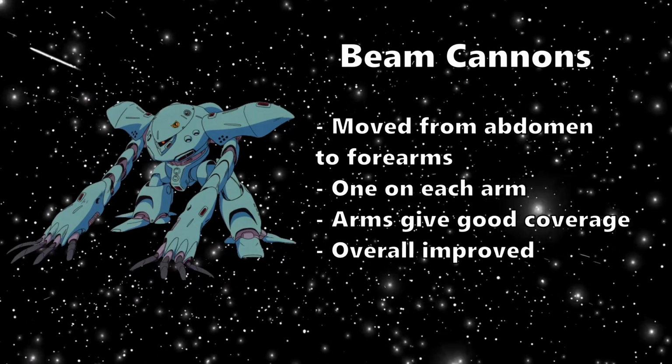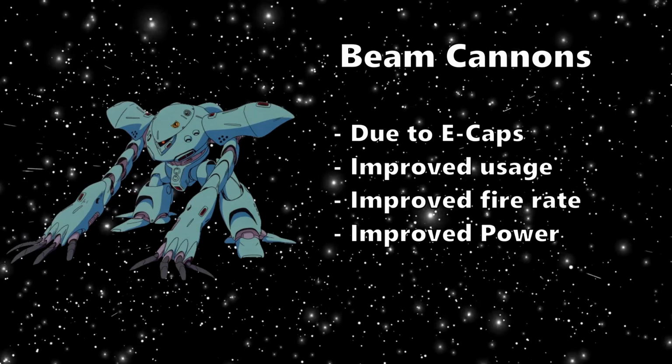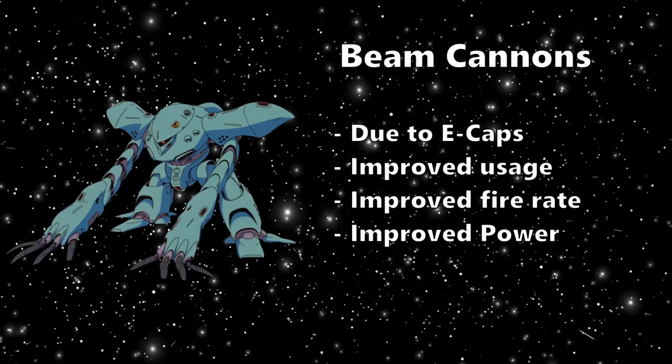But that's not all. Due to the advancement of technology, Zeon now has E-caps, which are like Minovsky batteries, allowing his beam cannons to achieve a higher power output and a higher rate of fire, greatly improving them.